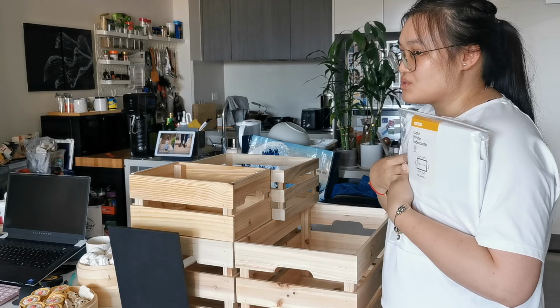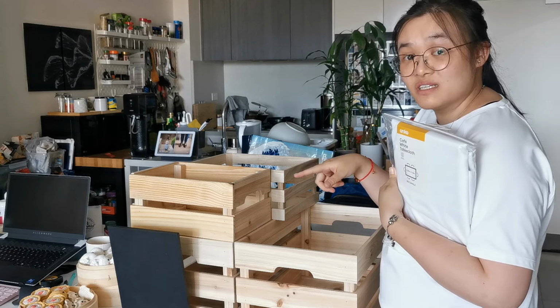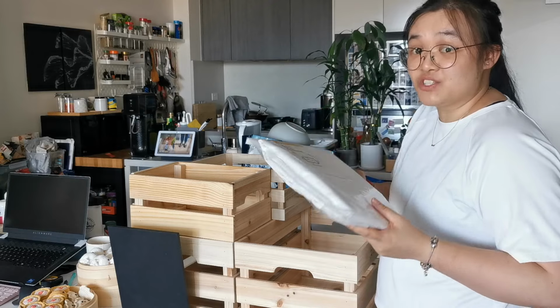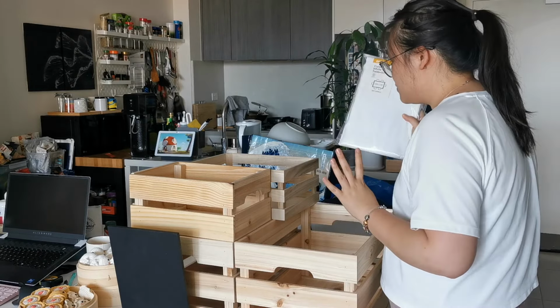So I guess that is also the reason why I've been making a lot of the little small dim sum toys, because they are smaller, they don't take up as much space, but I do intend on selling some of my larger toys. But yeah, so I got a tablecloth as well.